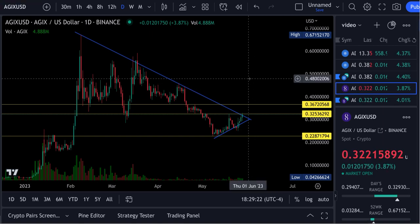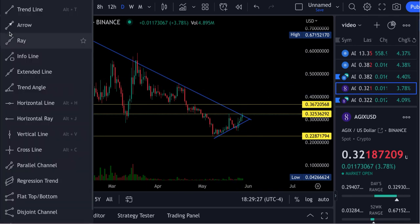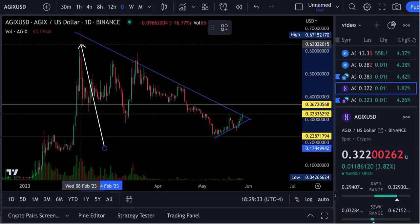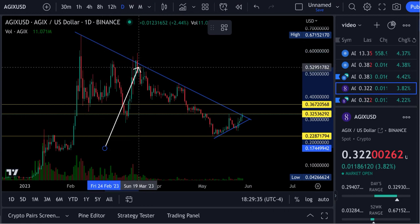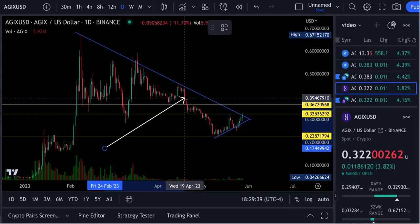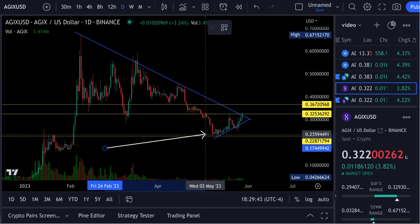Alright, we are just on the verge, it looks like, of breaking out of this major resistance that we have been in since, let's just go back to February, the beginning of February. You can see this started back here. We failed to break out of it here, had a false breakout up through there. Got rejected here and then collapsed. We went from 43 cents the whole way down to 23.